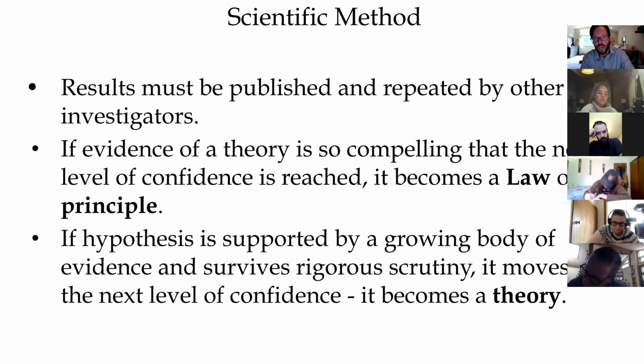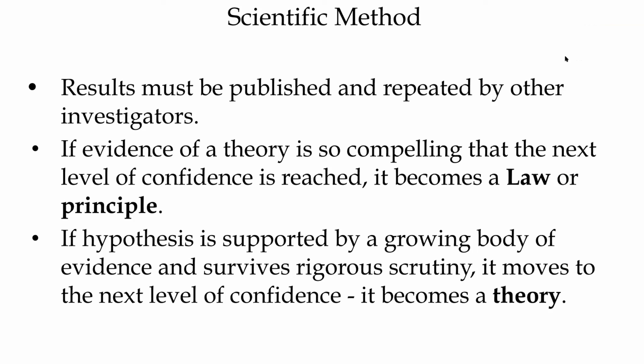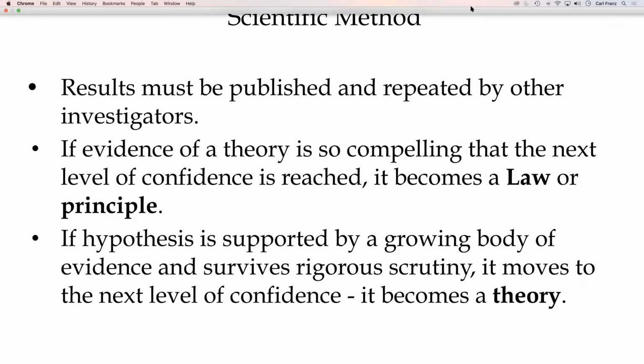If something is a law, that means it is very well regarded, it's very well reproduced, and we have a high confidence that it is actually true. But if it goes beyond that, to the level of theory, that means it's supported by multiple lines of evidence, has undergone highly rigorous scrutiny, and then it transcends from a law to a theory.